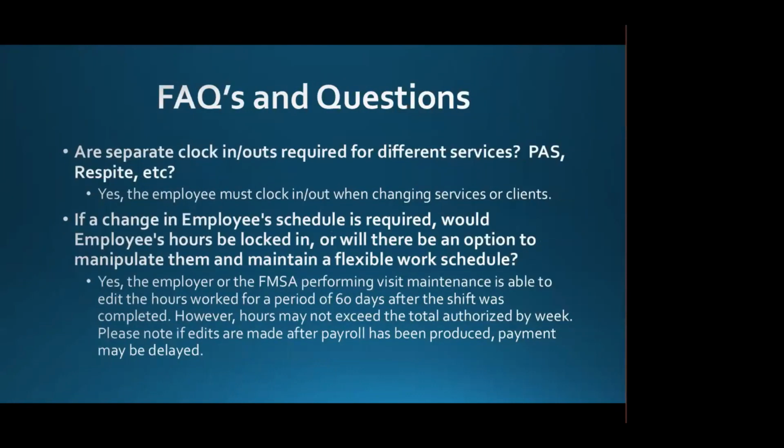In Vesta also, you don't need to clock out at midnight. It records the day you clocked in and the day you clocked out. You don't have to clock out at midnight. I know that's a question we've received. At least with Vesta, you do not have to clock out at midnight and then clock back in because it's a new day.